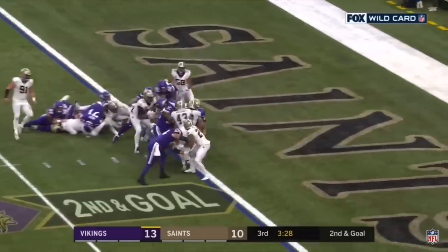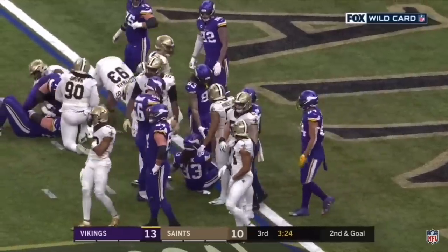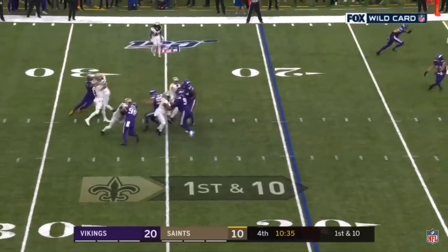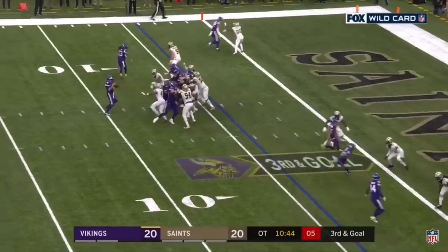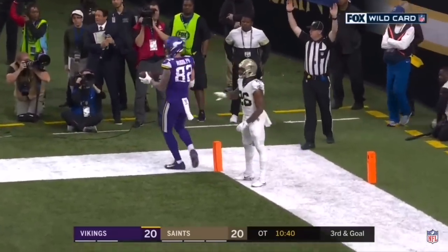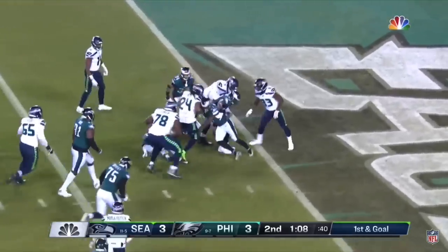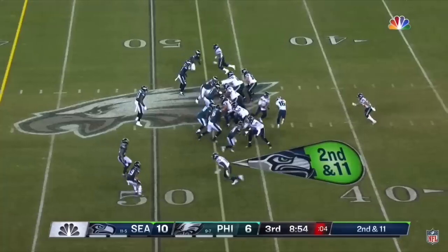Second and goal. Cook did not get there, and now they say touchdown. Out there offensively. On first down, end zone, Hill! Cousins throws, passes, caught for the win! So Lynch is in, first and goal from the five, Marshawn Lynch. And can he fight his way in? Yes, he can. Rocket in motion.